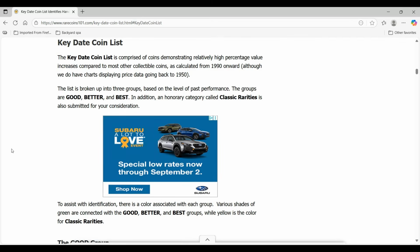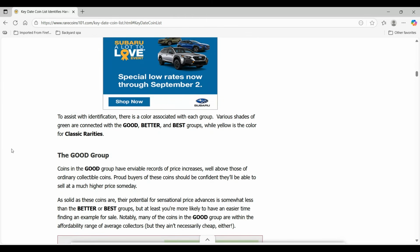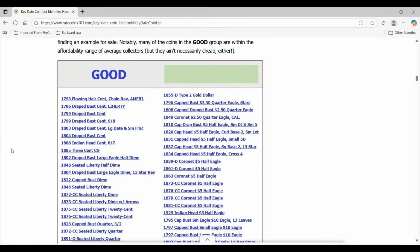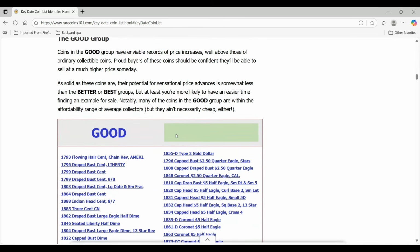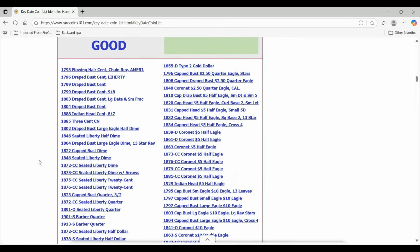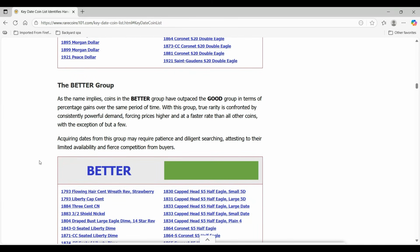All right. So the key date coin list is actually broken up into 4 groups based on their percentage gain performance over the last 35 years. The first group is what's called the good group, and it's the biggest group of all. These coins have all demonstrated really nice value trends over time, and they're associated with this lighter green color. Going down even further, we have the better group, and they're called the better group because they've actually done a little bit better than the green group, and they're associated with this darker green color.